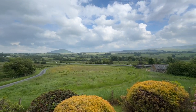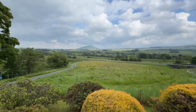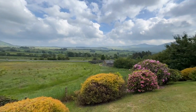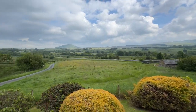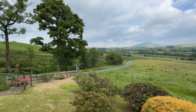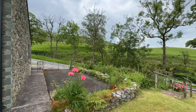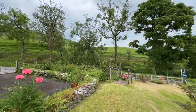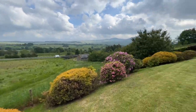So you can see we've got great transport links. You can be in Keswick within a few minutes, you can be in Penrith in a few minutes, but this is just idyllic. That view will change on a minute by minute basis. We've got quite a hazy day today, but we do have a lovely view, and you can hear those noisy sheep in the background there, which is just idyllic rural life. It's just part and parcel of living in the Lake District.